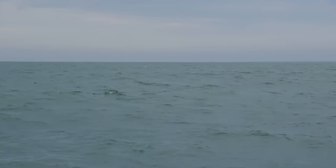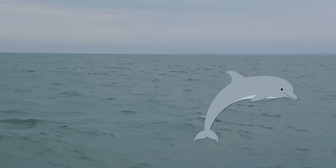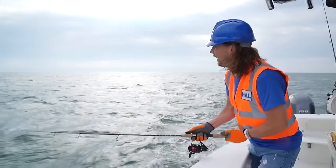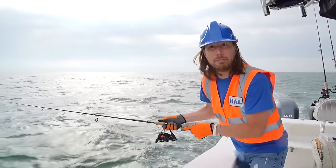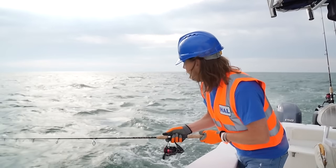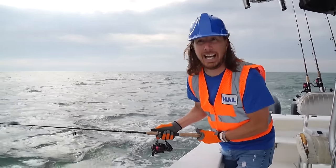Oh yeah. Oh wow, cool. I see dolphins swimming over there. All right, now my friends, we're gonna try something different. This is what you call trolling, where you stick your lines out the side of the boat and you troll, or you drive through the water. And you can possibly catch something. Oh, this is so exciting.